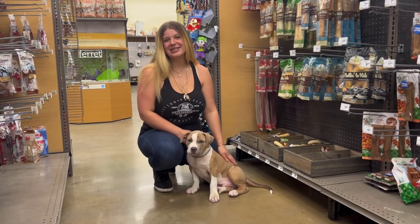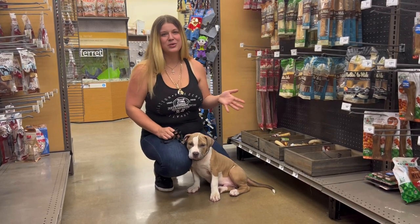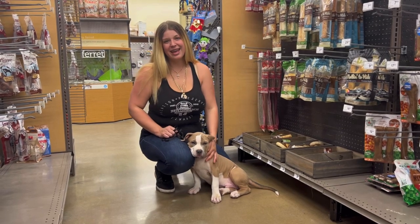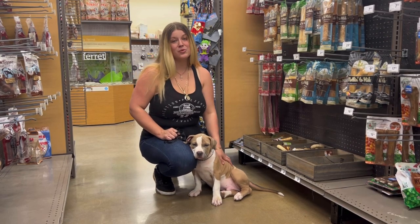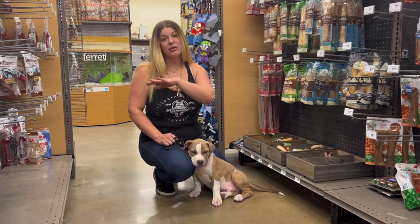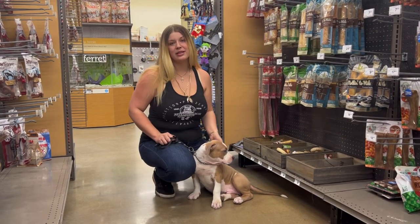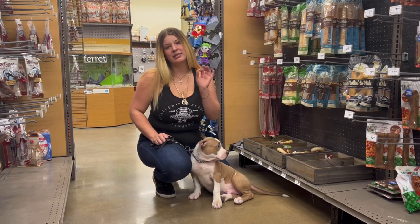So we're also here to get Hercules some edible chew toys, not just play toys. This way he can keep his jaws busy as he is teething. It's very enriching for the young puppies to have things like rawhide to chew on. However, we do not use rawhide in our program. So this is an awesome section. Petco has a lot of different rawhide alternatives and natural treats that are extremely digestible.